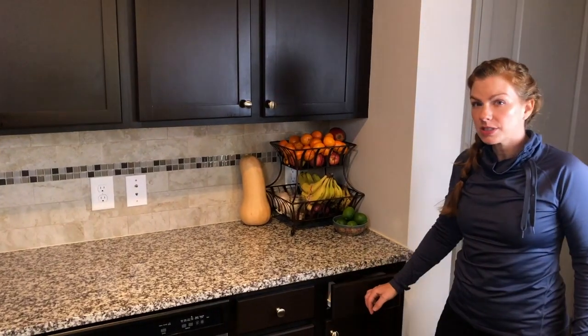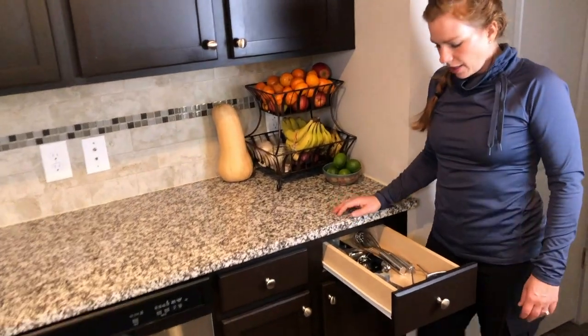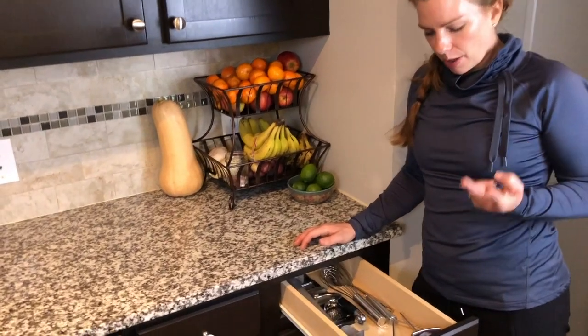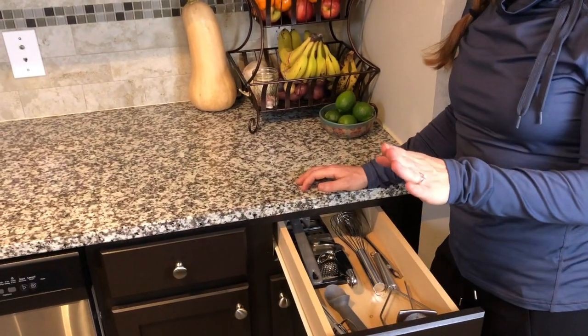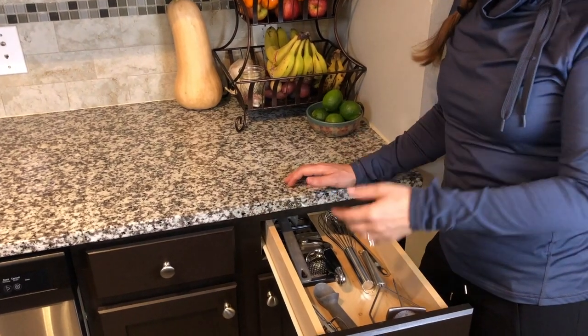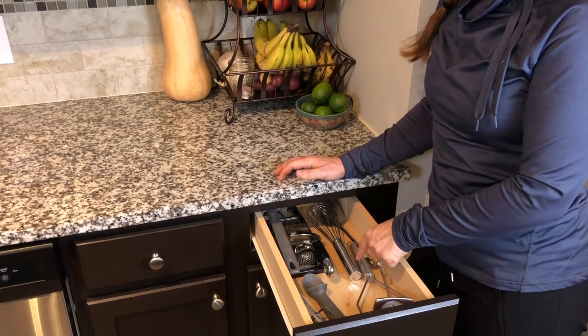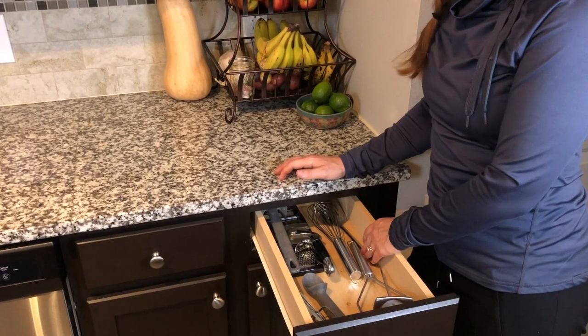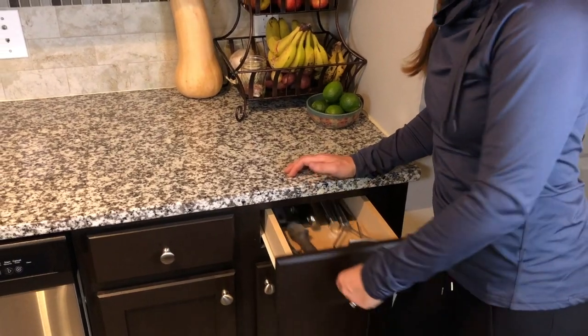Okay, this is probably the closest thing we have to what most people would consider a junk drawer. This has in it a meat thermometer, a potato masher, an ice cream scoop, the mixer blades for the mixing machine, a meat tenderizer, a pizza cutter, I don't know if I need that, a whisk, this we definitely don't need, it's like a pie serving thing, and a grater. That's all we have in there.